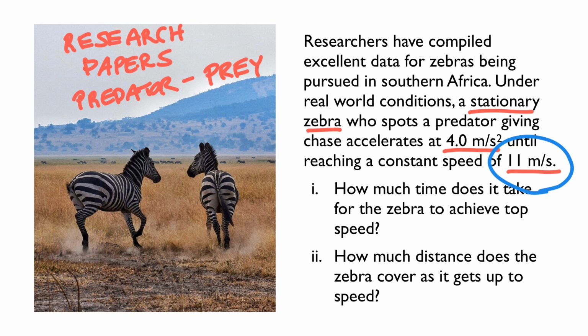Anyway, given that data, here are the two questions that are asked. First off, how much time does it take for the zebra to achieve its top speed? And two, how much distance does the zebra cover as it gets up to speed? Now, let's take a look at this problem.